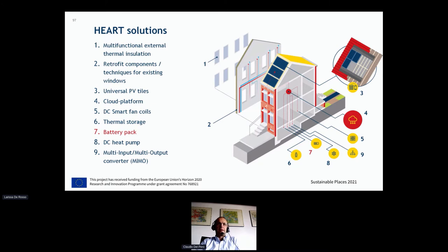dismissing them. Then the third component are universal PV tiles, because a smart building must generate energy, so renewable energy in particular. So these PV tiles are conceived to be installed on existing tile roofs. Then we have a cloud platform that I will describe better later. Then we have DC, so direct current smart fan coils, that are designed to substitute existing radiators, providing heating and cooling using the same existing pipes, also if they are not insulated.